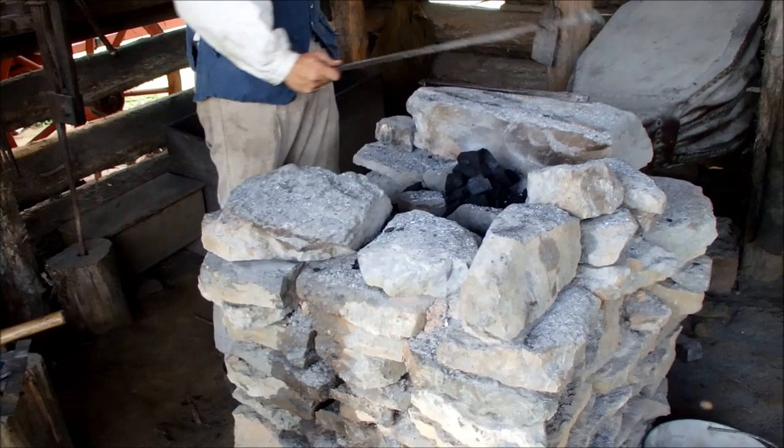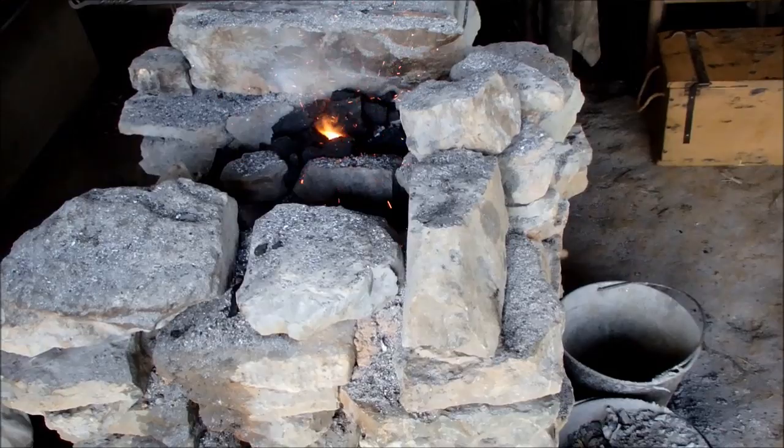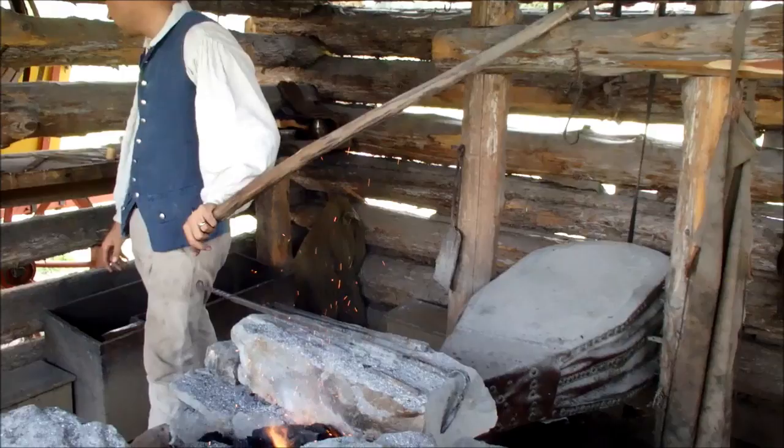Now, are you just using lump charcoal? Yeah, we use just hardwood charcoal. That's what they would have used here. There was no way to get the coal out of the ground yet, in 1775. So it's just lump charcoal. Pretty neat little forge, you know, they got it all set up with the bellows. It's pretty cool.